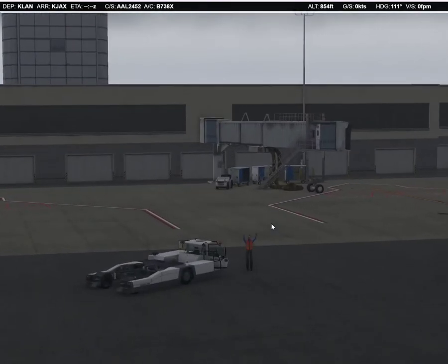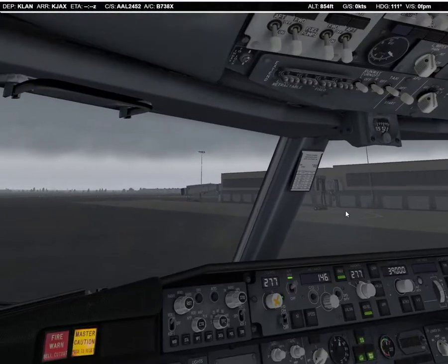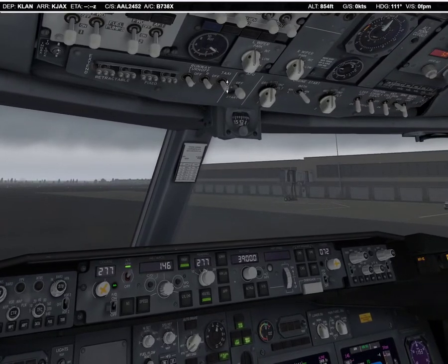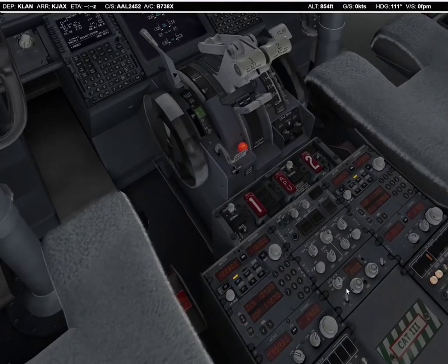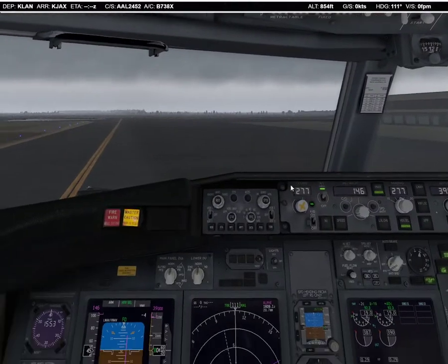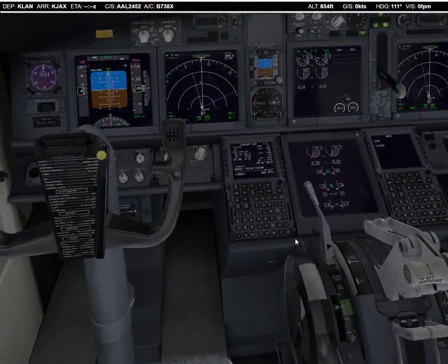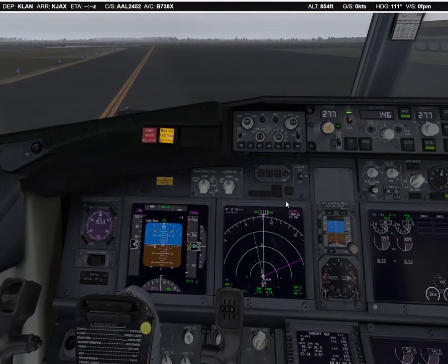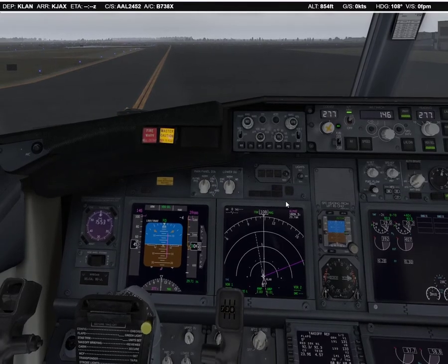Alrighty. He is out of the way, and he has the pin he had put into our nose wheel to disable our nose wheel steering. Alrighty. Taxi light on. Transponder enabled. Parking brake off. Alrighty. Increase our throttle just a little bit. Start getting ourselves centered up on this line here.